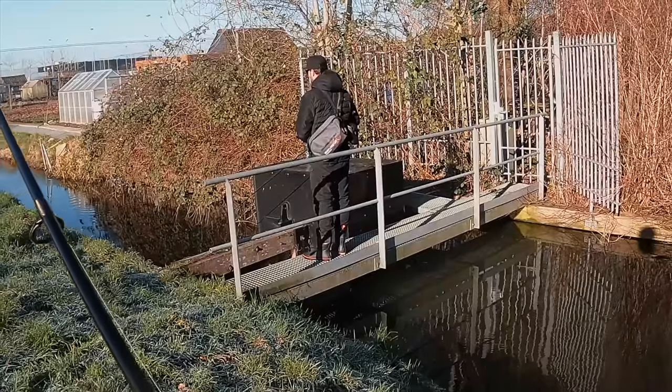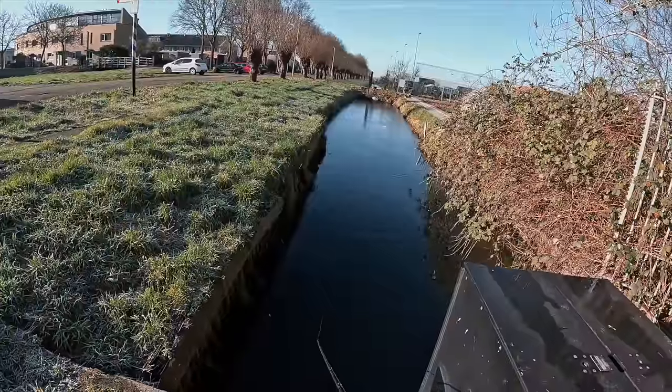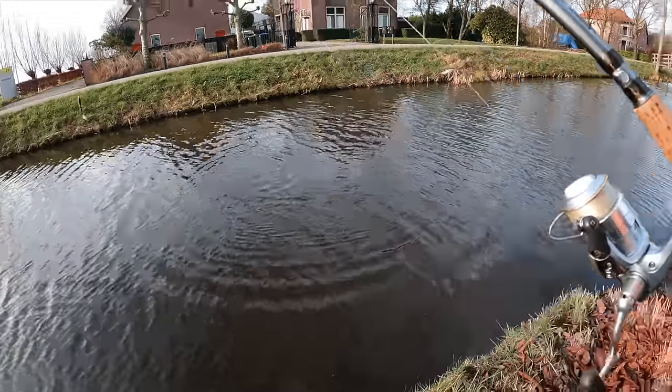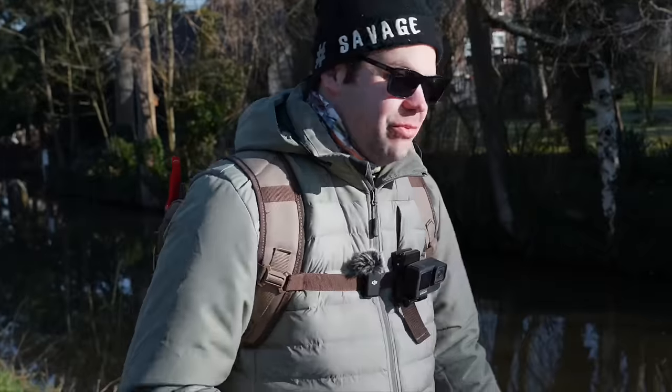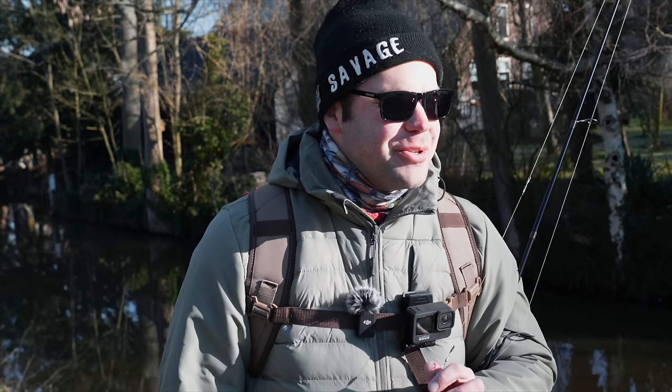Oh. 5 minutes into the game, already two pike sort of lost. It's freezing cold, but the sun is shining. We're lucky to have this little stream behind us that's flowing through nicely, because I think we would have a problem of frozen solid streams everywhere.